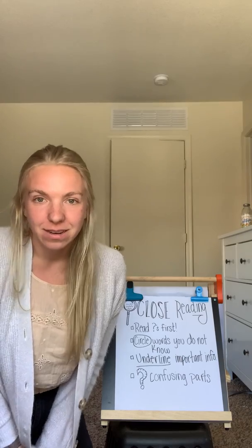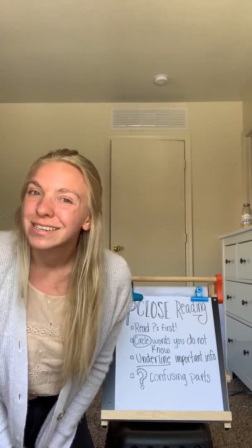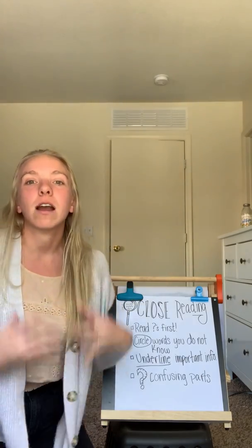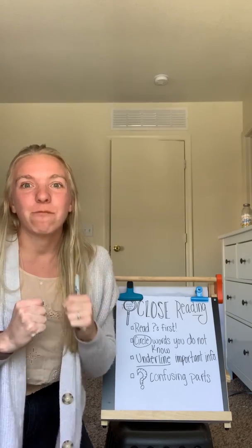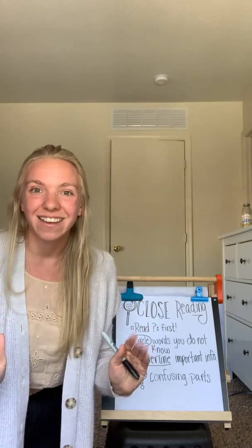I am going to be doing a little lesson on how to be a close reader. Now, what does that mean? Does that mean holding the paper this close to your face? No, but you might need to do that sometimes. All right, so being a close reader means that we are really digging deep into what we're reading, and we're able to answer any question that comes our way about whatever we're reading, all right?